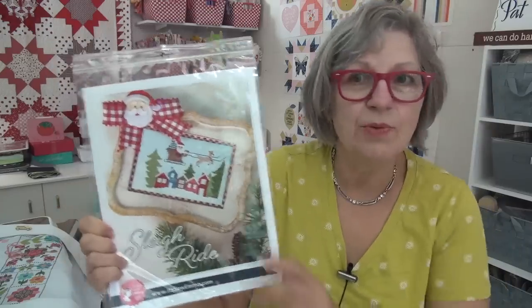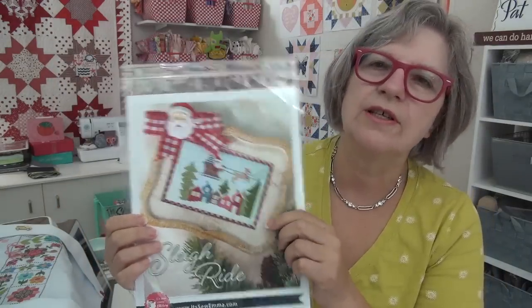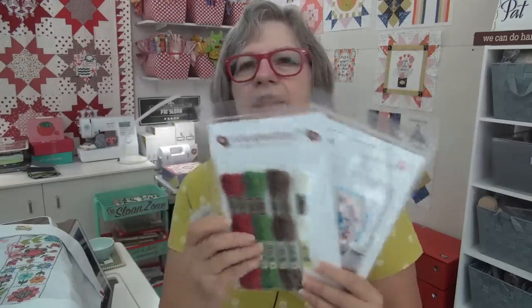That's how I think about cross stitch too. Now the two Christmas ones, I love the vintagey Santa. He is so darling. Santa baby, Santa baby. And then the last one, the sleigh ride. Super cute. I think this one is nice and simple. So if you haven't done cross stitch in a long time, I think this would be a great one to start with.